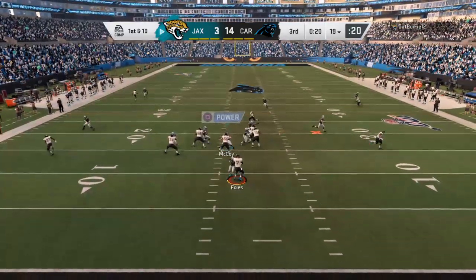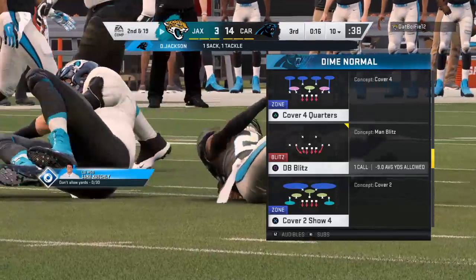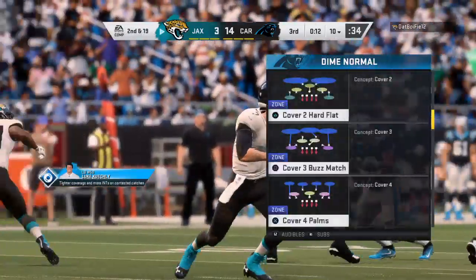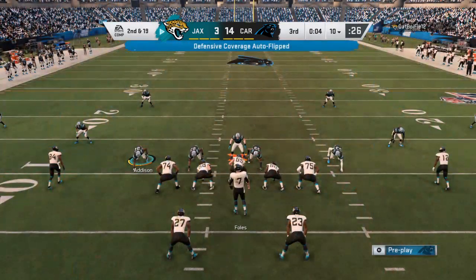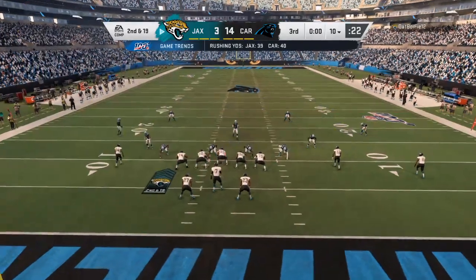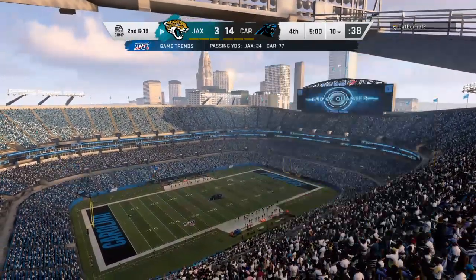Trying to shake off the interception from the last drive. He'll look to throw. That's a corner that got in there for the sack. Dante Jackson. Now, that was just absolute perfect man coverage. Nowhere for them to go with the football. Led to a sack. And that's really difficult to do in today's NFL with all these gazelles running around that you're trying to cover in the secondary.